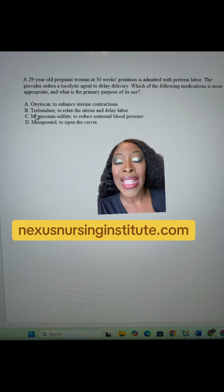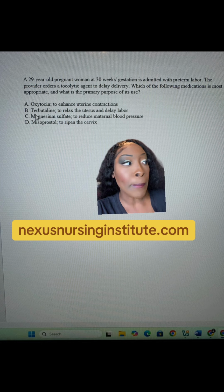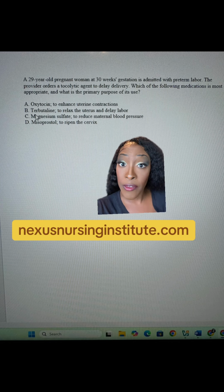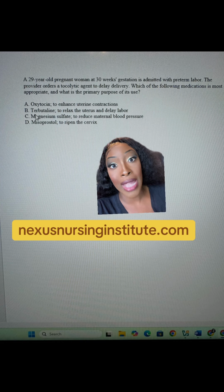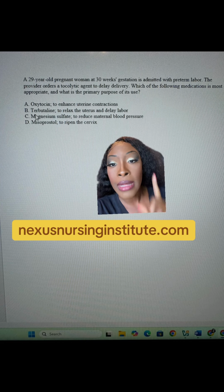Here's a problem. Magnesium sulfate has a very narrow therapeutic range, and the adverse effects are horrendous. There are so many wonderful drugs on the market that will lower the blood pressure without those adverse effects. We will never give it to lower the blood pressure. Yes, that's a side effect. We welcome it, but we're never going to give it specifically to lower the blood pressure. There are better drugs on the market for it. Please believe me when I say this to you guys. If you see this question, don't fall for it. It's a trick question.